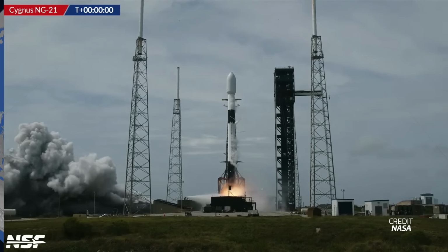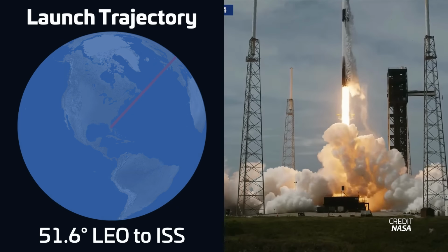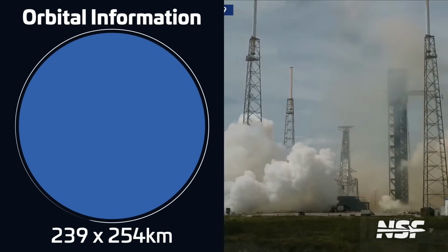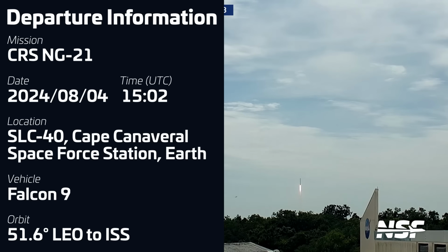Later that day, another Falcon 9 lifted off from Florida, carrying a Cygnus cargo vehicle with a bunch of supplies for the International Space Station. The spacecraft is named SS Francis R. Dick Scobie, honoring the fallen commander of the ill-fated final flight of Space Shuttle Challenger.